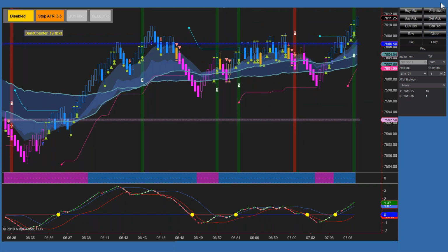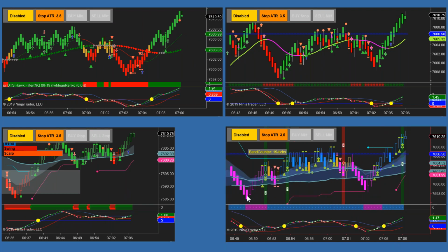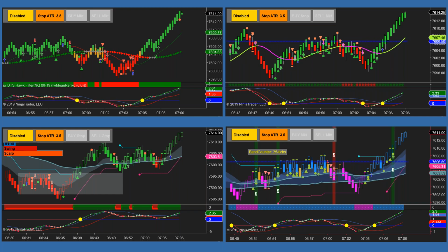Nuts. So I don't know, was that counter trend or was that with trend? Well, right now it looks as though it may have been counter trend as the market is prepared to head higher. Well, that was unfortunate.